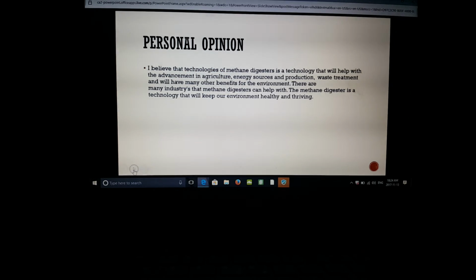My personal opinion on biodigesters. I believe that methane digesters are a technology that will help with the advancement of agriculture industries, energy sources and production, waste treatment, and will have many other benefits for the environment. There are many industries that methane digesters can help with. The methane digester is a technology that will help keep our environment healthy and thriving.